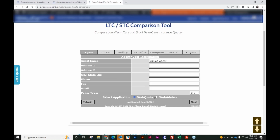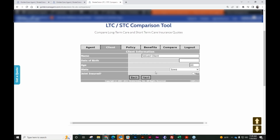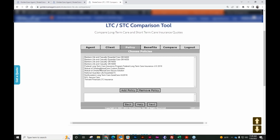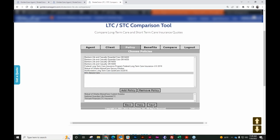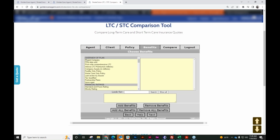The default, like I said, was the web quote to access the pricing, but Web Advisor gives you access to a whole lot of different information. So the client information in this case is not as important because this will allow you to choose the companies and find out background information about the company itself, the financial ratings, premium classes. This gives you a little bit more detail and background about the company.